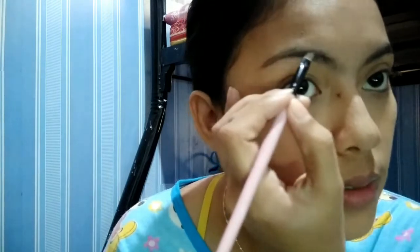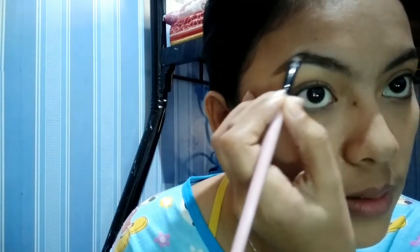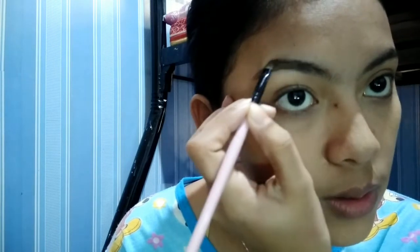So, ayun guys, medyo humina yung boses ko dito. Sinasabi ko is, nag-eyebrow muna ako bago ang concealer para kapag nag-conceal ako ng aking face, maka-conceal ko na din yung eyebrow ko. So, yeah, let's start.